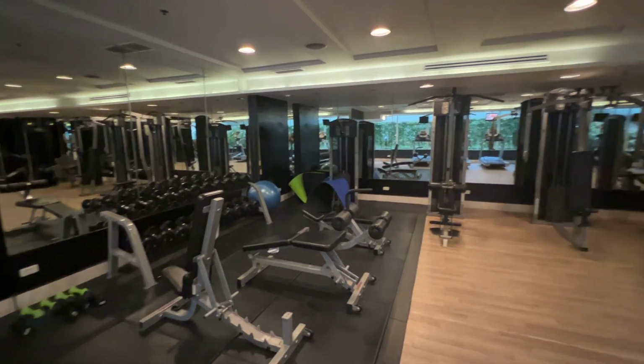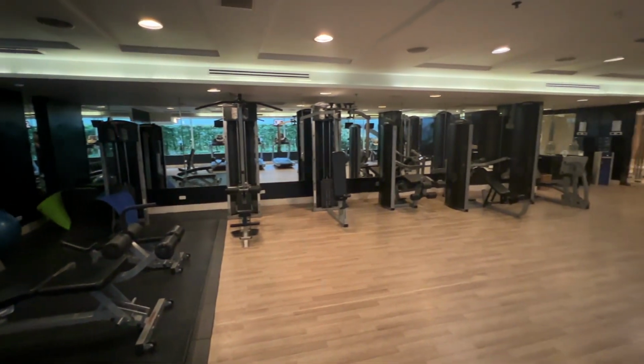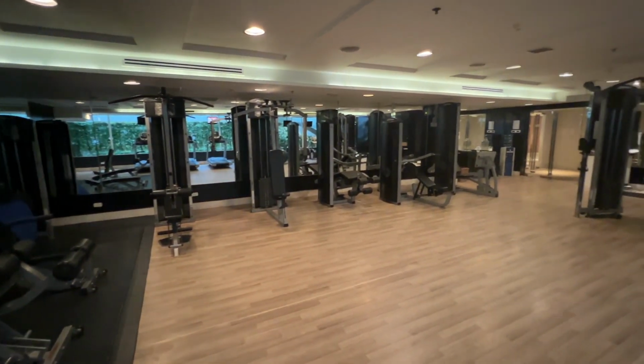I thought the fitness center was okay. Did you get to see it? No, I didn't really see the gym. So I think it's just okay. The weight selection, I think, goes up to 20 kilos only. But there is a good amount of cardio equipment for you to work out with.